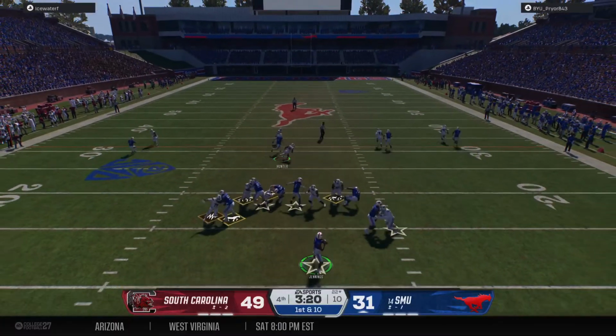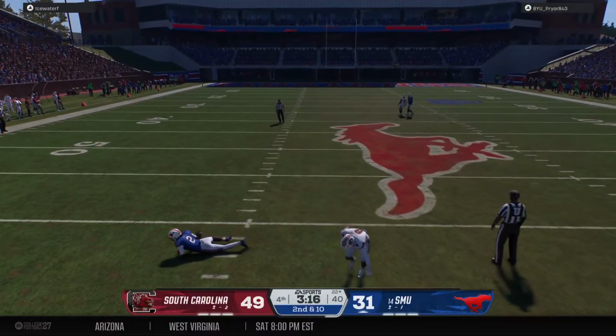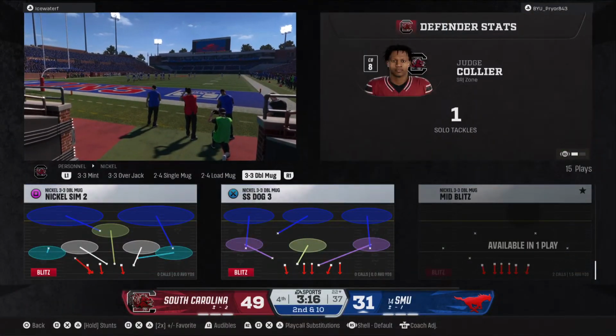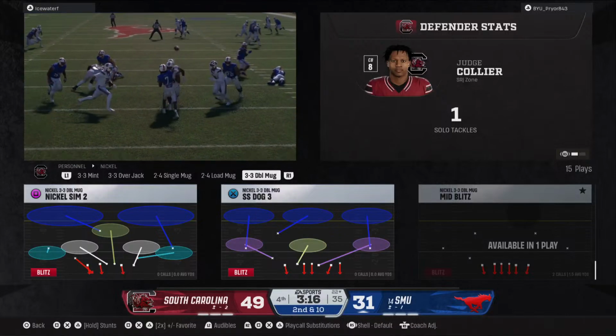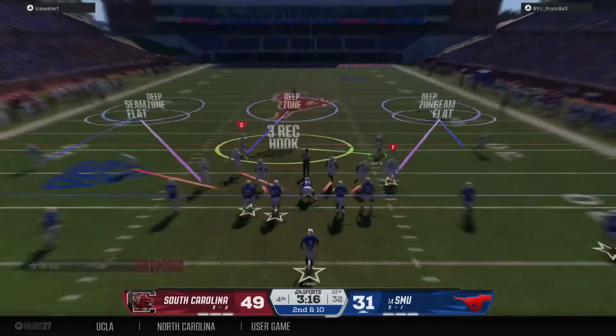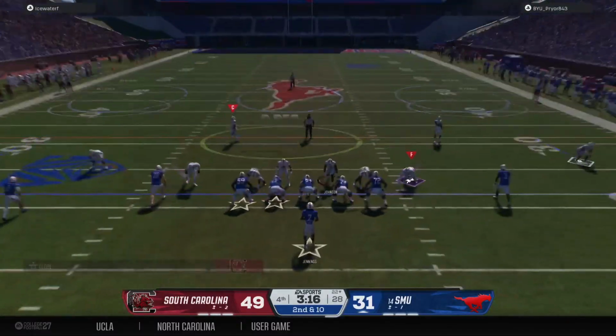Scanning the field, it's Jennings. He uncorks a laser deep down the middle. It's a nice adjustment by the defense here. With a big lead in the game, you're putting extra DBs on the field, knowing the offense has to throw to get back in this one in the fourth quarter. So your best cover guys are on the field, and they force an incompletion on the last one.